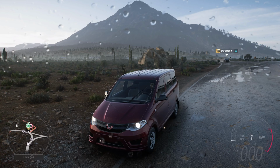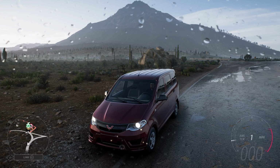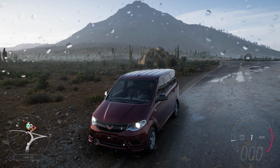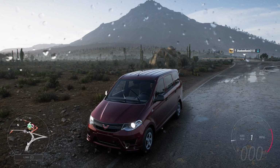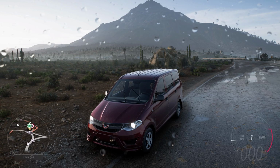I'm looking forward to seeing what this can do in terms of races, either stock or upgraded. And you can get it by getting 25 points in the current festival playlist. Easy enough, I did it in less than half an hour, and you get your hands on this rather unique vehicle.